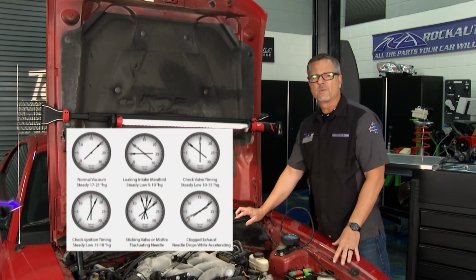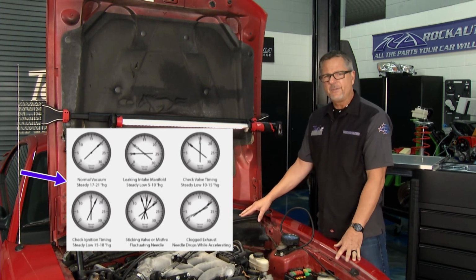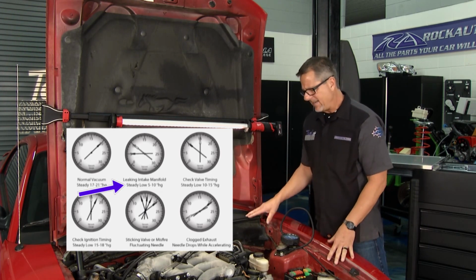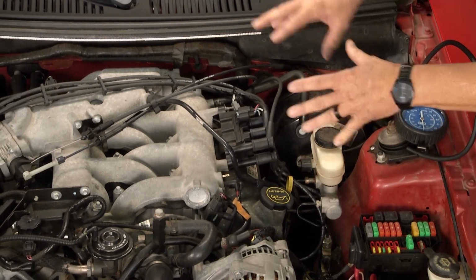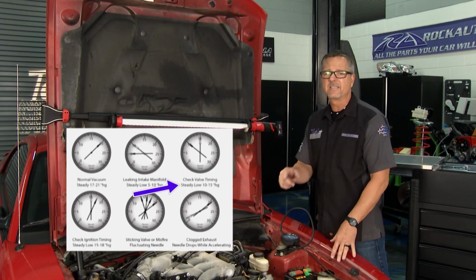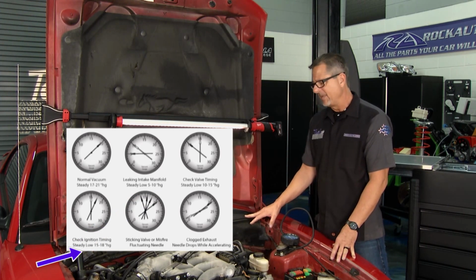Well, starting out with normal vacuum, 17 to 21 inches of mercury, that's about normal. If you had it steady and low, let's say 5 to 10 inches of mercury, well, think about it, you got a vacuum leak somewhere. It's a huge balloon and there's a little hole in the balloon, or even timing is just messed up. You can see it on the other side, steady and low. You either have a timing issue or you have a vacuum leak.